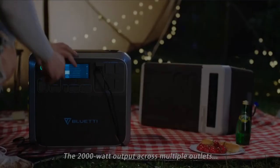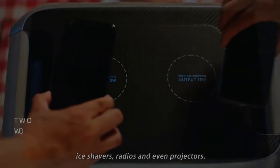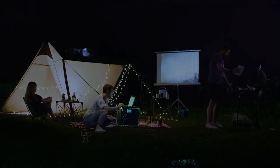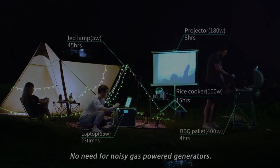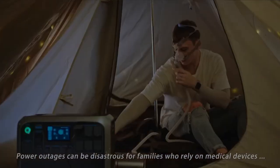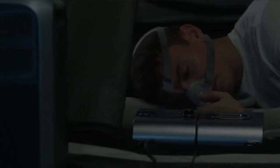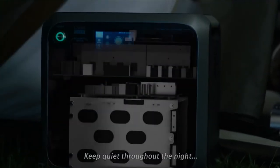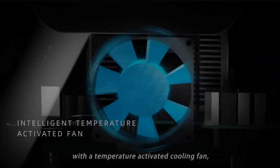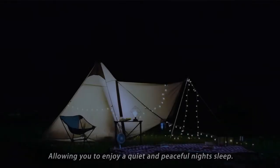The 2,000 watt output across multiple outlets gives you more access to blenders, pellet smokers, ice shavers, radios, and even projectors. No need for noisy gas-powered generators. Power outages can be disastrous for families who rely on medical devices such as CPAP machines or medical fridge. Keep quiet throughout the night with a temperature-activated cooling fan, remaining silent up to 45 degrees, allowing you to enjoy a quiet and peaceful night's sleep.